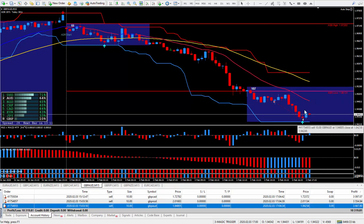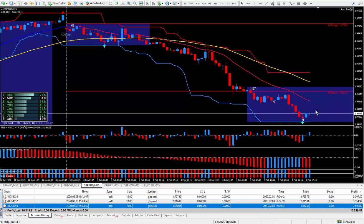55 pips. I was very happy with that. Now I can go up a little bit, hook around, and keep going down, but I am definitely done for the day. And those 55 pips are producing $3,667.